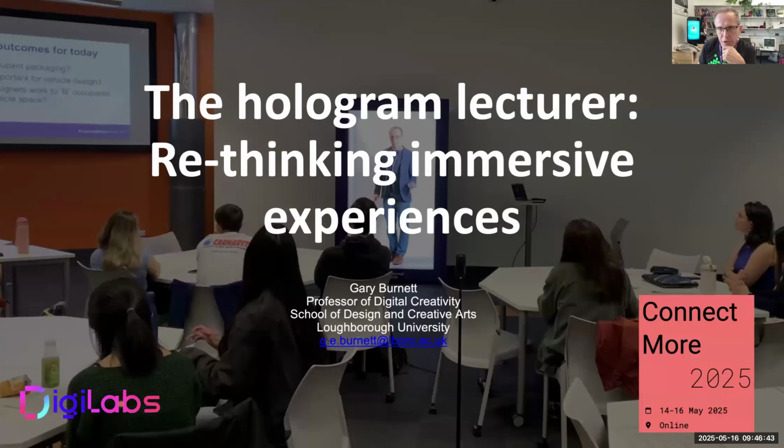These are purpose-built spaces for doing innovative stuff in our teaching, in our pedagogy, and helping students develop the next level of digital skills for their futures. And part of that is holograms. There's lots of other stuff, VR headsets, motion capture, AI, robotics, etc. But the hologram stuff is particularly innovative.